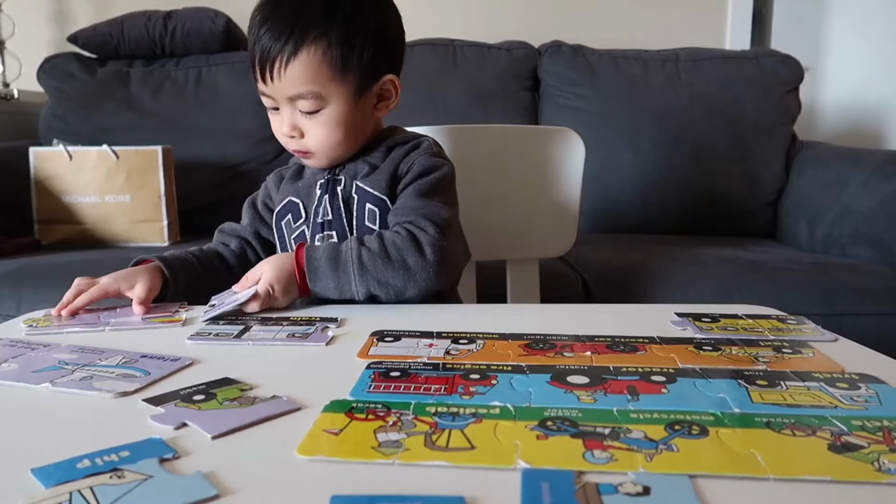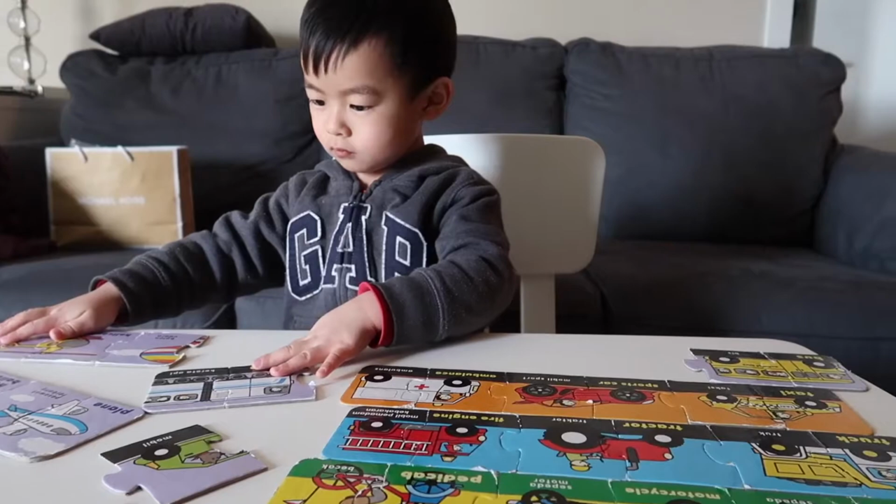So serious. He looks so serious. So far, so good. Yeah, let's puzzle again.